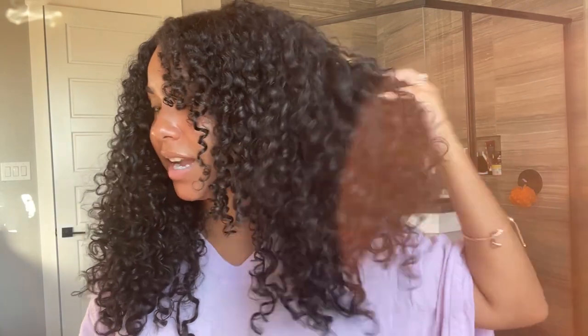Okay, curls, I see you. Oh my gosh, y'all. Okay, I did not expect these results. I really didn't. I thought it was going to be a little bit less defined. I thought I wasn't going to get as much moisture, but my hair clumped so well as I was putting the curl enhancer in, and I could just feel that it was going to be a good combo, and I was right, okay?